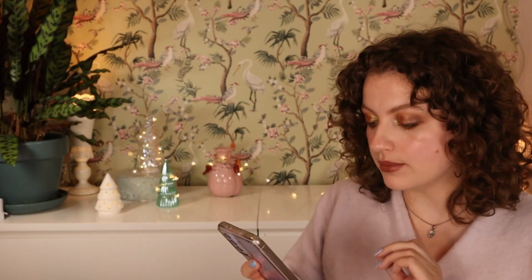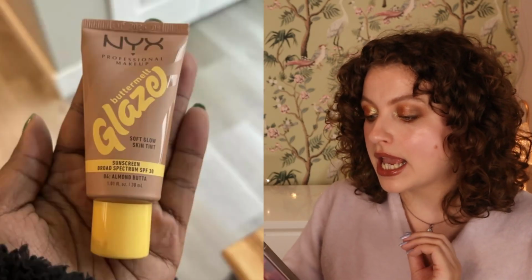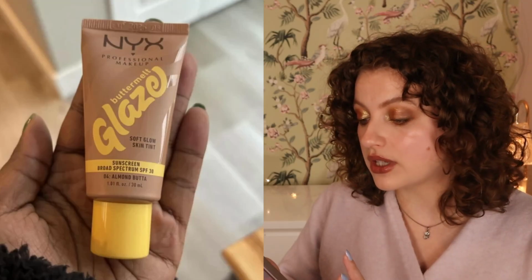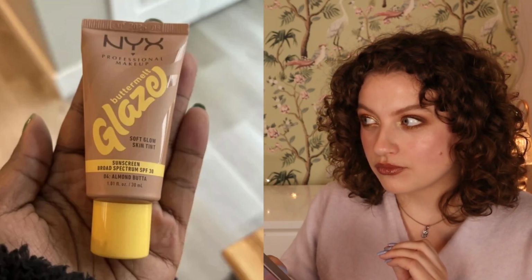Then this one I'm actually pretty excited about. This is the new Buttermelt Glaze Soft Glow Skin Tint SPF 30 by NYX Cosmetics. So this is gonna be a skin tint with a sunscreen SPF in it, and it's gonna have a soft glow. If I see this, I might pick it up.